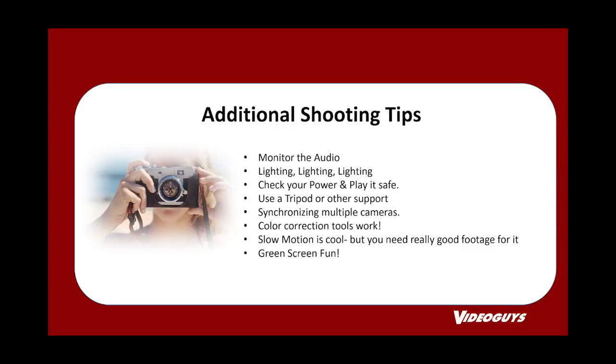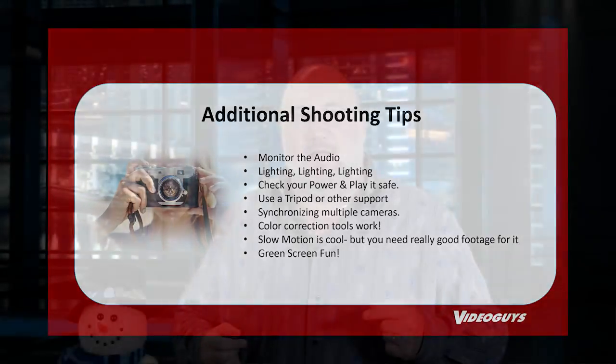And then synchronizing multiple cameras. I want to give you a little tip for synchronizing multiple cameras. This is really cool, and I learned this a long time ago. Let's say you want to shoot your camera and someone else on their phone, and you're going to try to do a multi-camera edit of the whole thing later. What I recommend you do is have someone do a flash, just like old-fashioned flash photography. That flash, now you can sync all your stuff going forward.